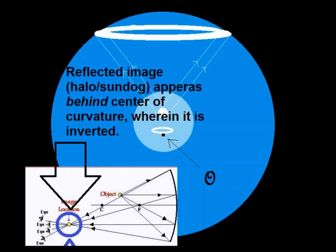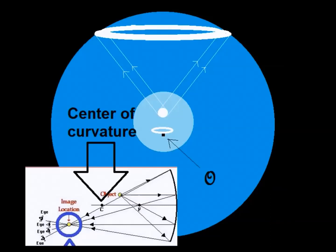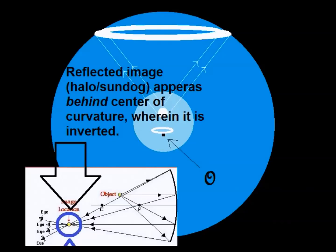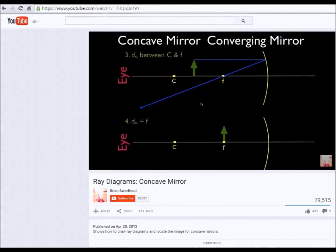On this scenario, the sundog on the other side of the center of curvature as the sun will be enlarged compared to the sun and inverted. This is very basic physics of optics. Let's watch this clip to see it described.